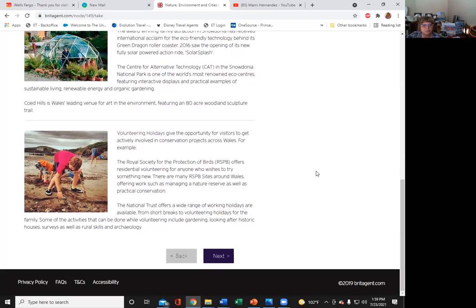For example, the Royal Society for the Protection of Birds offers residential volunteering for anyone who wishes to try something new. There are many RSPB sites around Wales offering work such as managing a nature reserve as well as practical conservation. The National Trust offers a wide range of working holidays, from short breaks to volunteering holidays for families. Activities include gardening, looking after historic houses, surveys, as well as rural skills and archaeology.